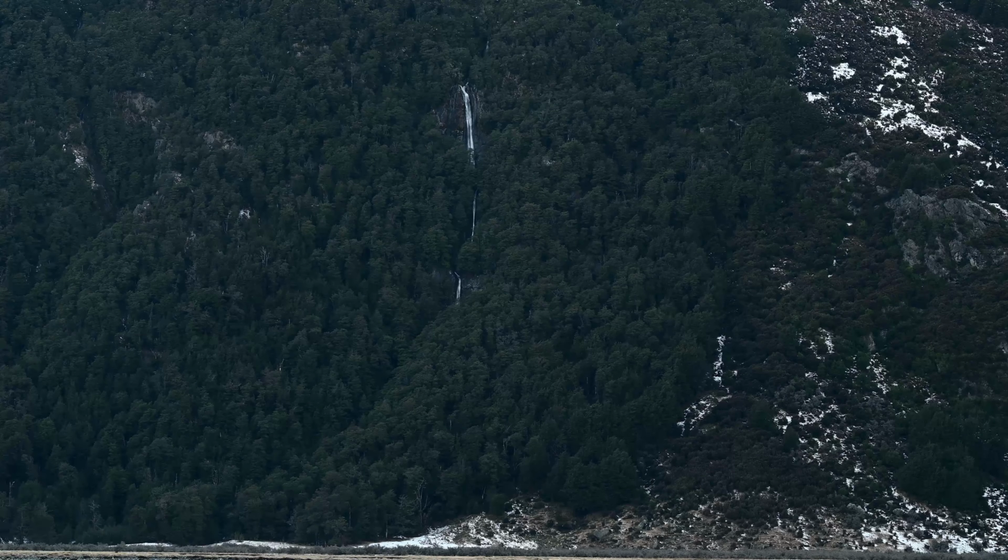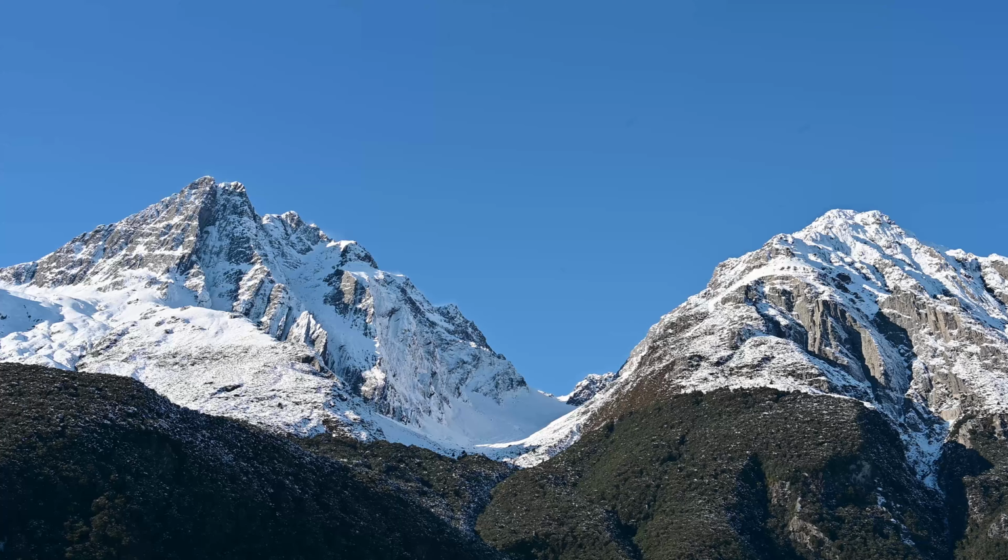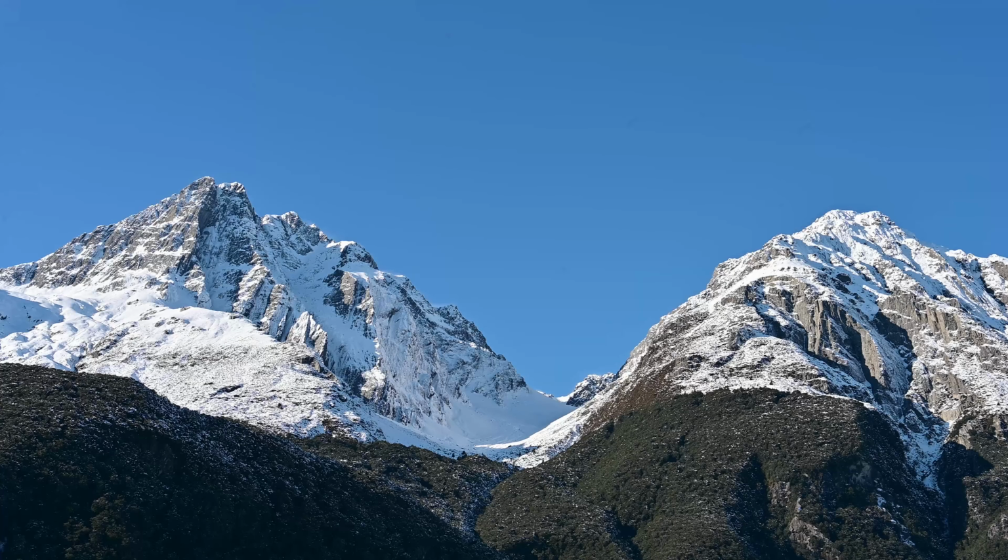So this is the Dazzler Pinnacles again. You can see the pass in the middle. It's actually a lot further up into that pass than it looks from here. It's quite foreshortened. It's a very popular climbing route up to the left. And it goes up that ridge line up to the top of the Dazzler Pinnacles. This time of the year, the route I'll be staying away from.